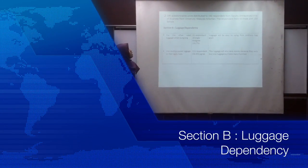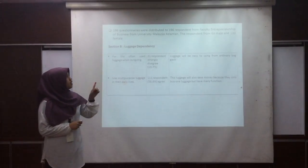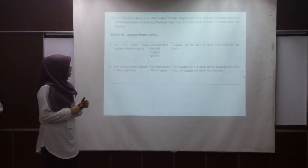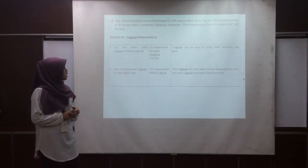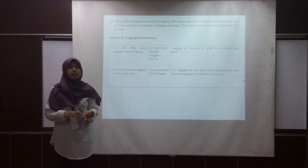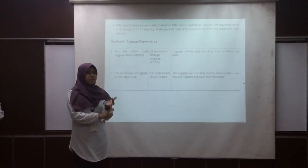Okay, next big question, which is luggage dependency. Sebanyak 196 questionnaire were received from FKP students, iaitu 63 lelaki dan 133 female. Untuk yang paling tinggi adalah use multiple luggage in daily life, iaitu sebanyak 111 respondent, which is 56.6%. This luggage will also save money. Diorang meminati tu sebab the luggage will also save money because they only buy one luggage but have many functions. Sebab kita orang punya luggage ni just ada satu luggage, kat situ diorang boleh guna pelbagai function seperti diorang boleh letak laptop, kat situ boleh charge power bank dan sebagainya.